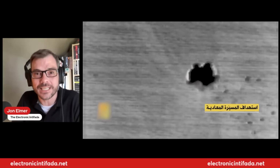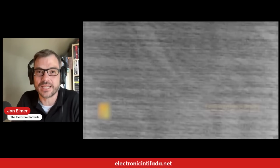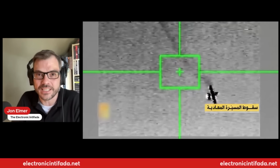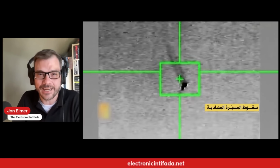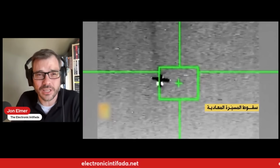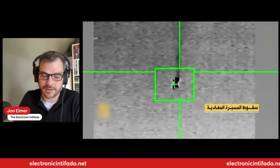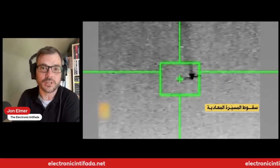For people listening, we're watching thermal camera imaging of the drone exploding in the air after being hit by a missile, and we can see the drone here. We're watching it fall out of the sky, and we'll watch this fall out of the sky for quite a long time, which again indicates that this is one of their high altitude drones that they believed were unreachable.